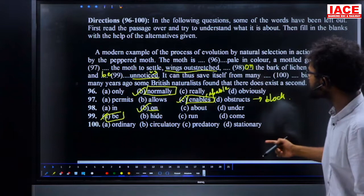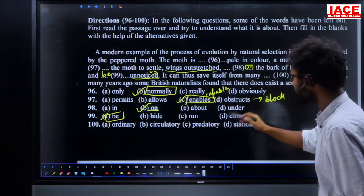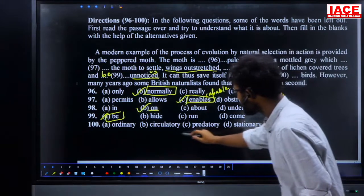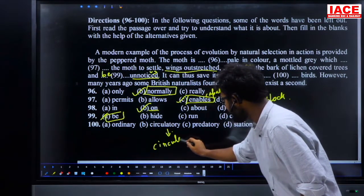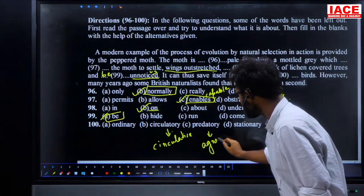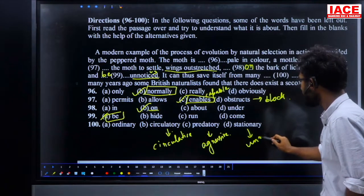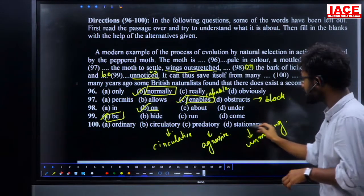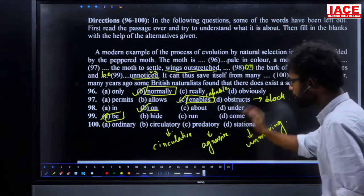It can thus save itself from many dash birds. Options are ordinary, circulatory, predatory, and stationary. Everybody should know one by one. Circulatory meaning circulative, predatory meaning aggressive, stationary meaning unmoving. Stationary with an E is something else, that is a different thing. This stationary is a different thing. And ordinary, everybody knows the meaning.